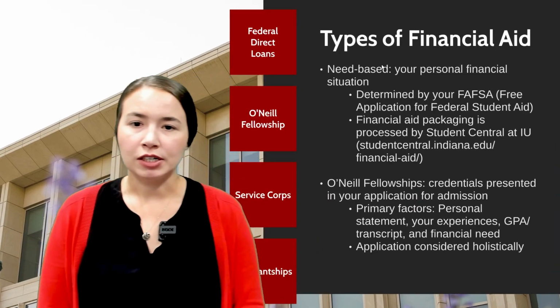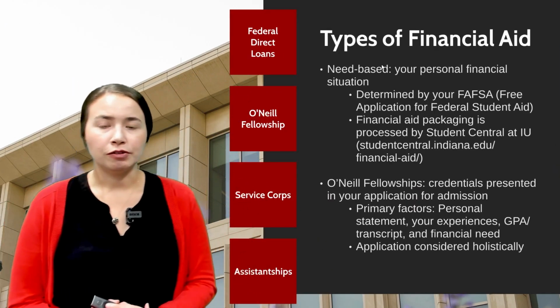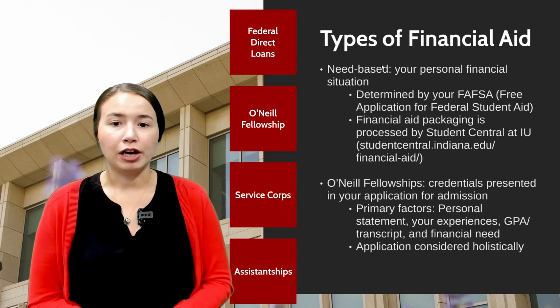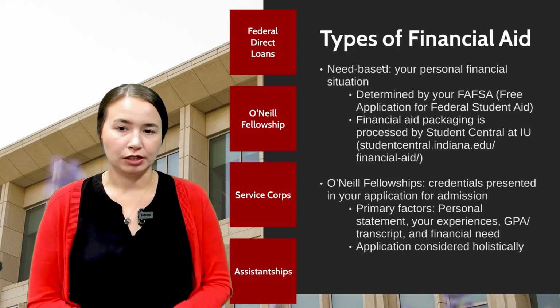So first, I would like to talk about the types of financial aid available to graduate students. First, you can receive need-based aid, which is based on your personal financial situation. This is determined by your FAFSA, or the Free Application for Federal Student Aid. Financial aid packaging is processed by a separate office on our campus called Student Central.